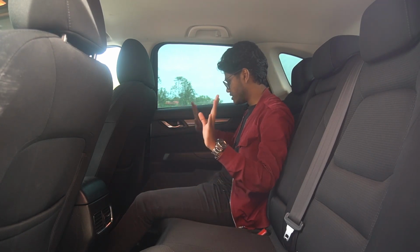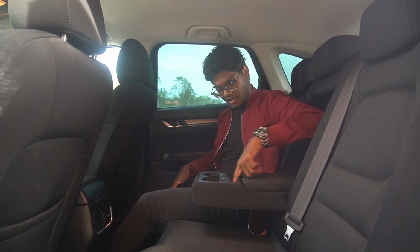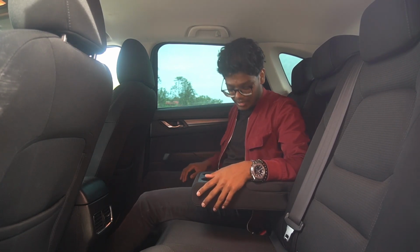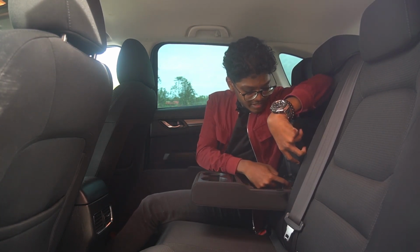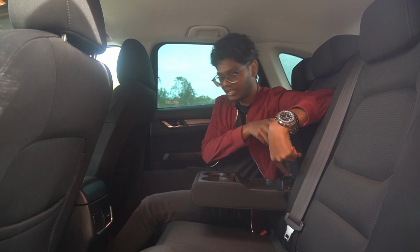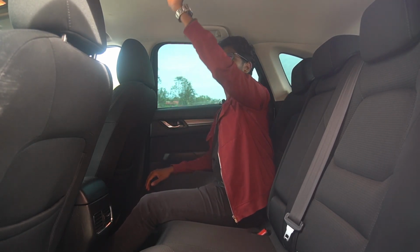Your finishing and everything is actually very, very nice. And you also get an armrest where you can keep 2 cup holders and an interesting slot here, which I think can only fit a pen, maybe a phone, but I don't think that will be very comfortable. Then you also get some storage over here, as well as 2 more USB ports, which is very, very interesting. So you get some pouches over here and your interior lighting, which is nice.